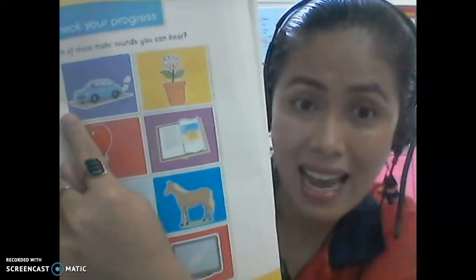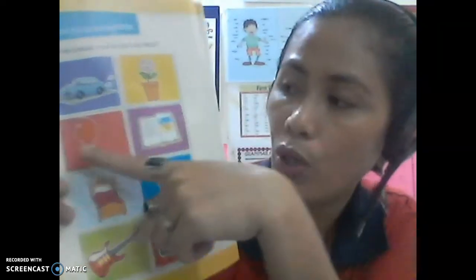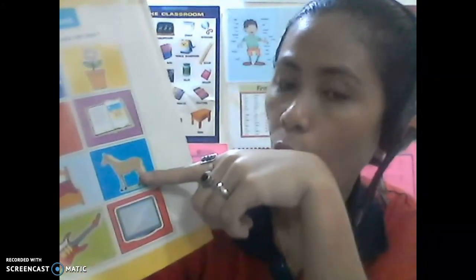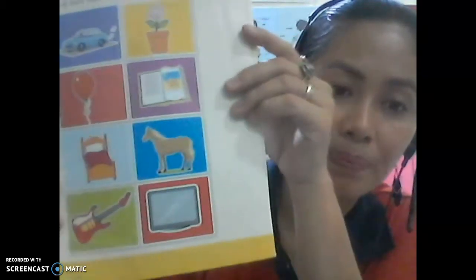Cars. Do cars make sound? Yes. Do flowers make sound? No. Do balloons make sound? No. Does a book make sound? No. Does a chair make sound? No. How about a horse? Neigh! A horse makes sound, right?